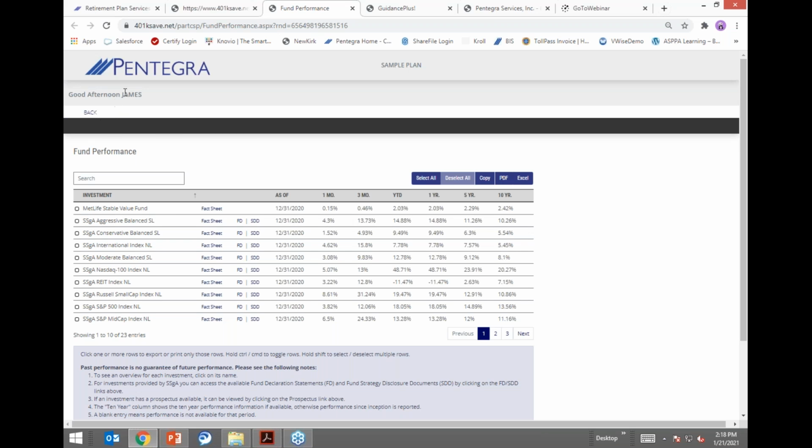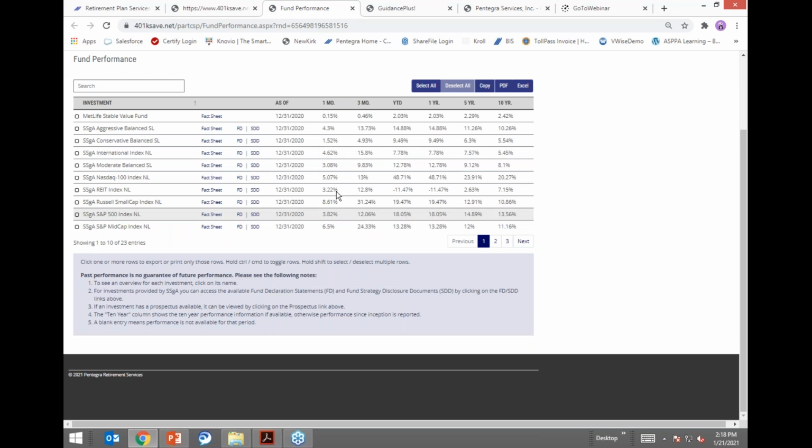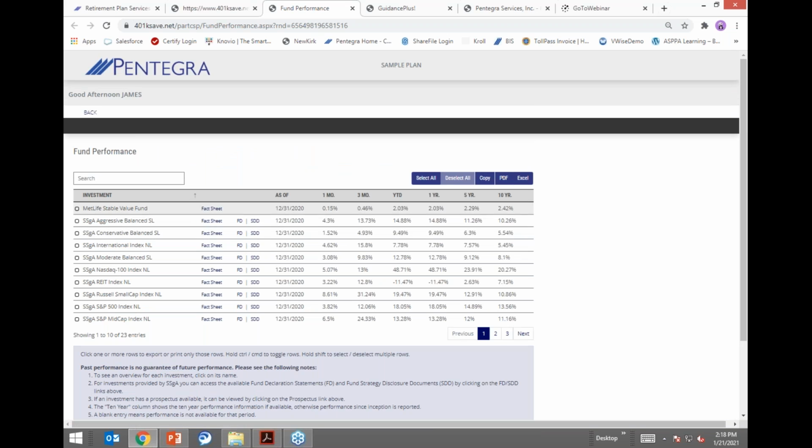So all that information will be under the View Fund Performance tab. So this will list all the investment options allowed under the plan. And over here, you can output or export this information into a PDF or an Excel sheet. You can also download the investments fact sheet or a prospectus if one is available. So all that information will be housed there.